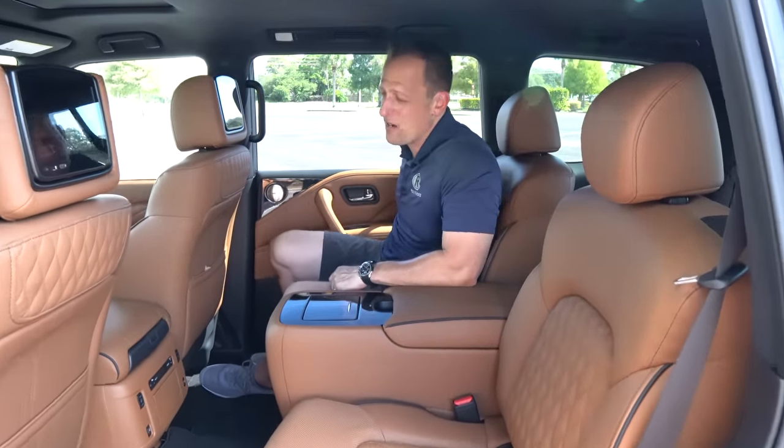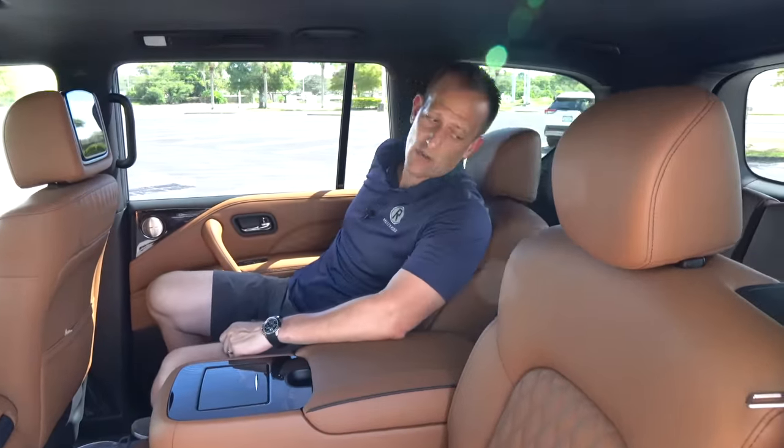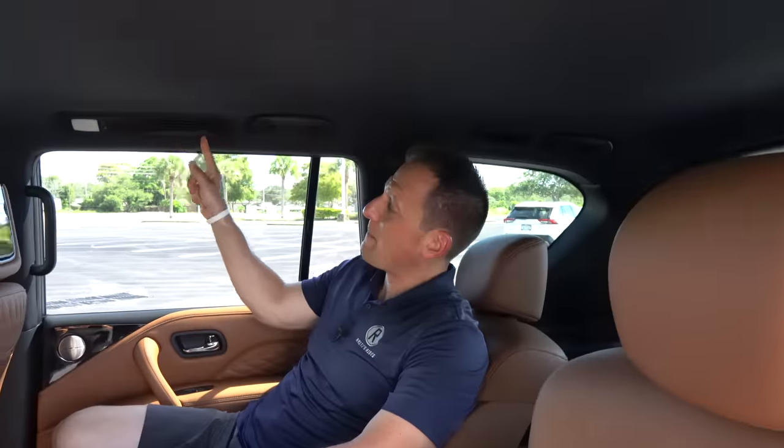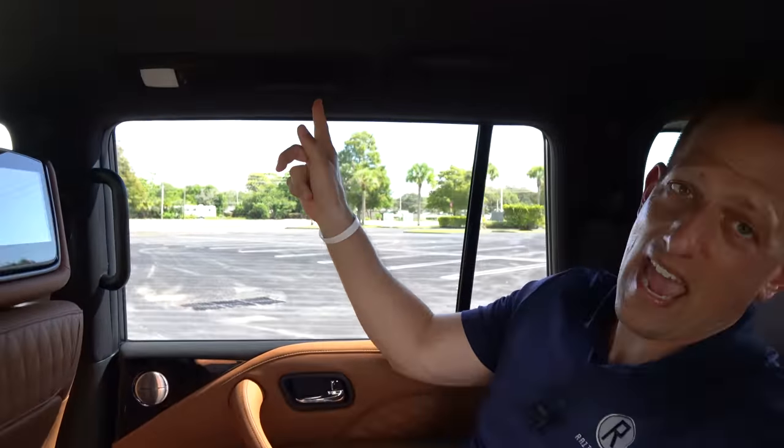So that is a little bit of a challenge with these, but they do recline, and they actually recline pretty freaking far. And you got your AC vents up in the ceiling, right by the headliner here. But why don't we go ahead, let's get into that third row and see how comfortable it is compared to the Escalade in this QX80.